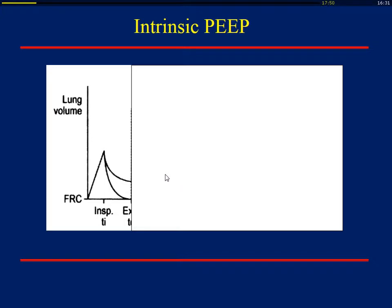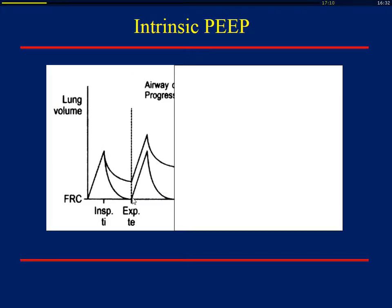So what happens here is that, you see, this is a normal lung, starts from FRC, inflation, deflation. It goes back to zero. But if resistance is high, the volume goes up, and then the flow is smaller because the pressure is the same, but the resistance is increased. So flow is smaller, takes more time, and it does not empty completely. So now the volume of the lung is this one, and the next breath, instead of starting from zero, starts from here and goes 500 milliliters higher once again. And now, once again, it does not have time to expire completely.